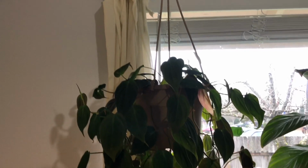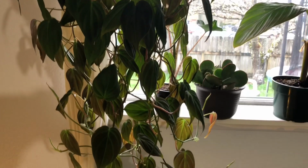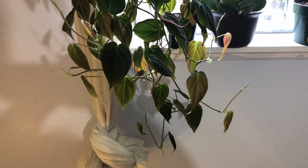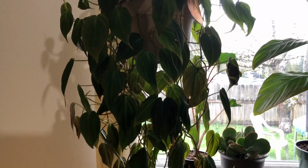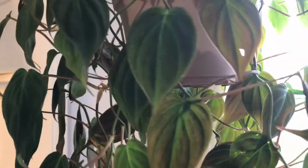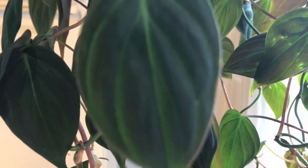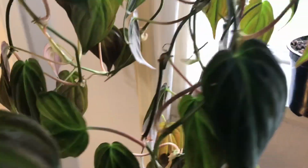Right here is the beautiful Philodendron micans. I don't know if all of you remember, I think I got this plant back last year, 2018 in May. And it was just a 4-inch pot. Now look at her. Love this plant. Let me see if you guys can see it closer up. She's so pretty. Love, love, love, love. Sorry about the backlighting.